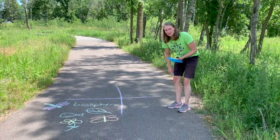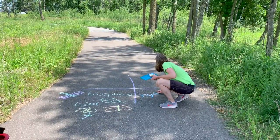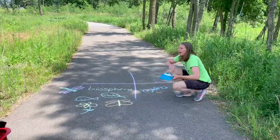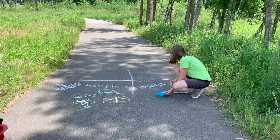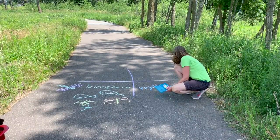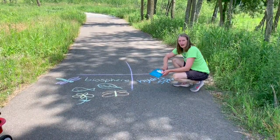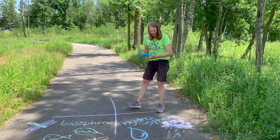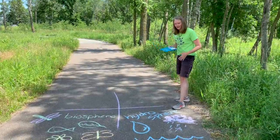In addition to biosphere, we also have the hydrosphere. Hydrosphere means water all around, above us, around us, and underneath. So that means things like rain, snow, sleet, hail. It also means groundwater and our wetlands. So we've got living things of the biosphere. We've got water in our lakes, rivers, streams, wetlands, weather as part of the hydrosphere.